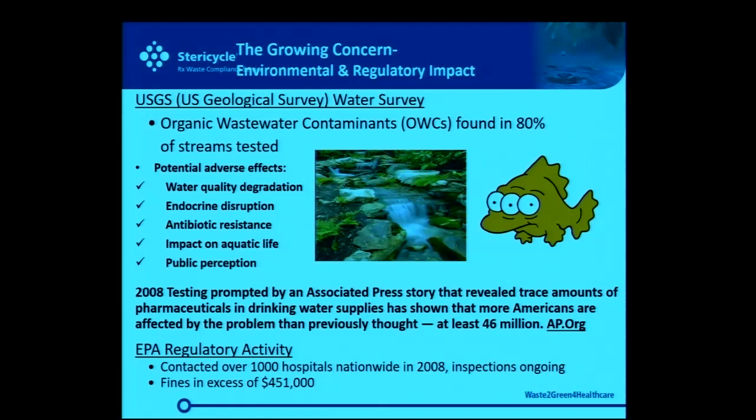When the EPA or TDEC does an inspection for your pharmaceutical waste, they can impose fines. The largest fine that we have seen in the last few years has been almost $500,000, and that was for improper segregation and labeling of hazardous pharmaceutical waste. So that is why we feel it's so important to do a pharmaceutical reset and make sure everybody's on the same page so that that doesn't happen at Erlanger.